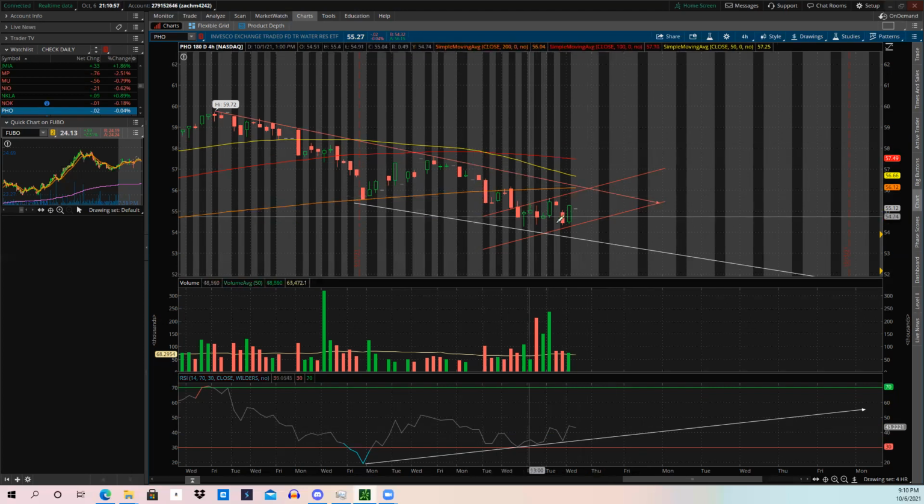Okay. And also, if we have an inverse cup and handle, we need the handle to fill out. So we also need the stock to go up. We need the stock to come up here. We need the stock to be up here tomorrow, to be honest. I mean, if we want this thing to play out, we need the stock to be up here at these levels. So we need short-term bullishness. And what do we have? A short-term bullish pattern.